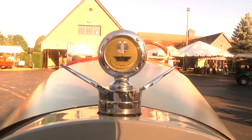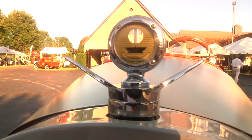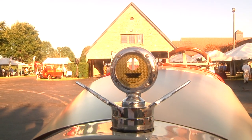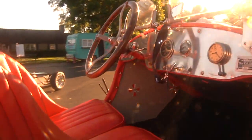Tell us about the hood ornament here. Oh, it's just a stock hood ornament. You can still buy them. With a temperature gauge, of course. If it starts getting in the red, you know you're going to have problems. Better keep moving. Is it hard to see from the driver's seat? No, not at all.